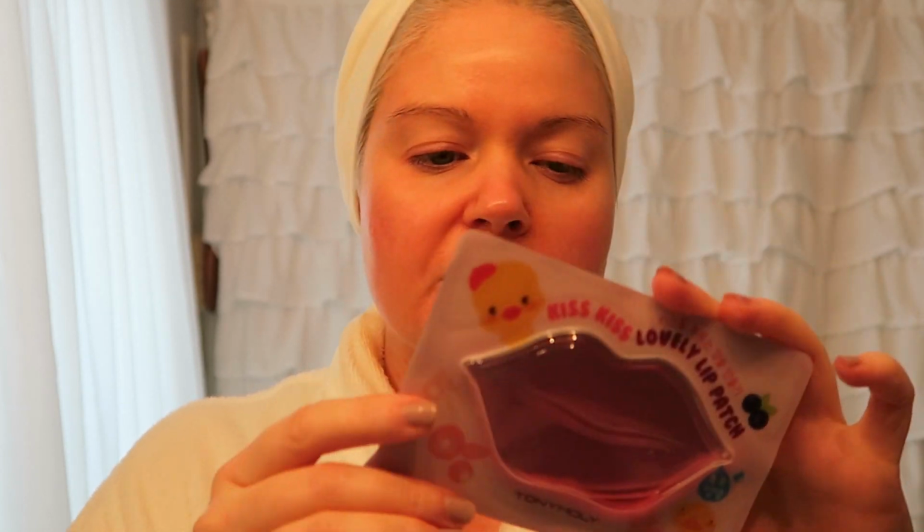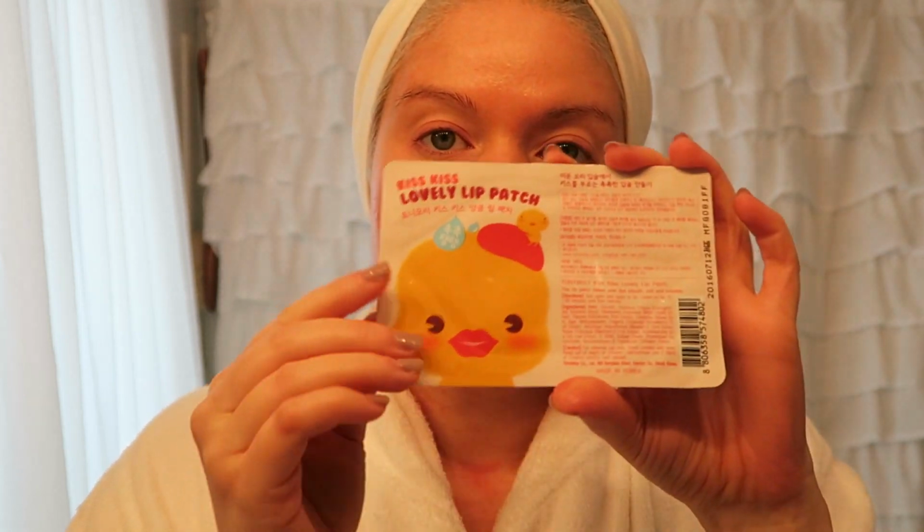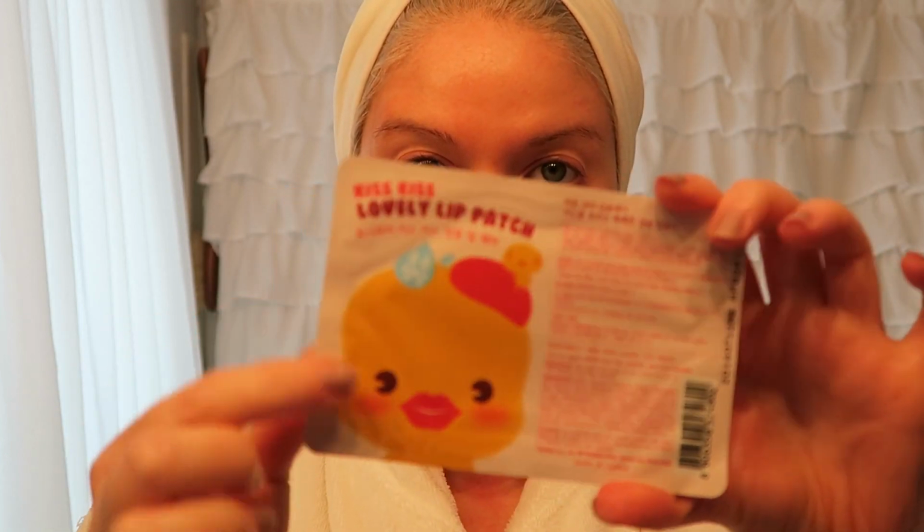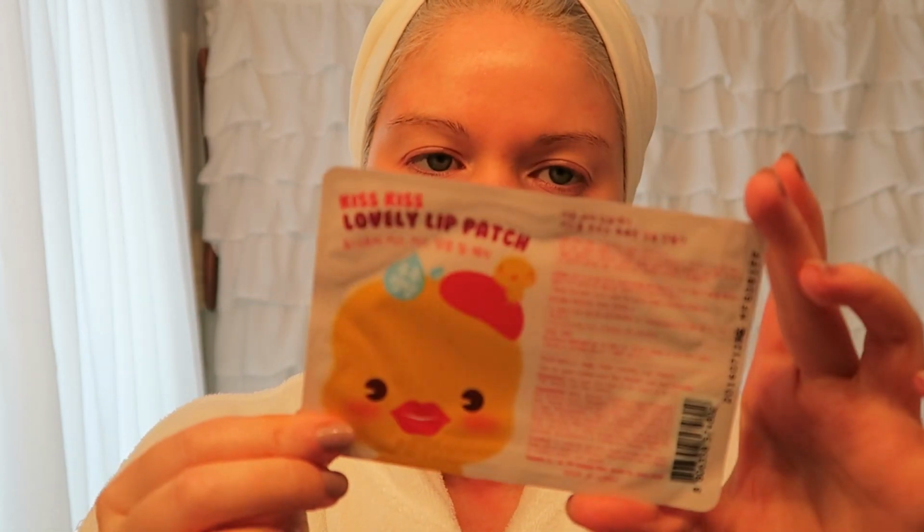Okay, so today is my final lip mask day, and this one I think is the one that I saw that Lady Gaga was using. Could be wrong. It is the Tony Moly Kiss Kiss Lovely Lip Patch. It's got a lot of information on here in other languages. I bought this in a pack of 5. And, alright, so a lot of the stuff on here is in another language. Just cute little chickadee, I'm assuming.